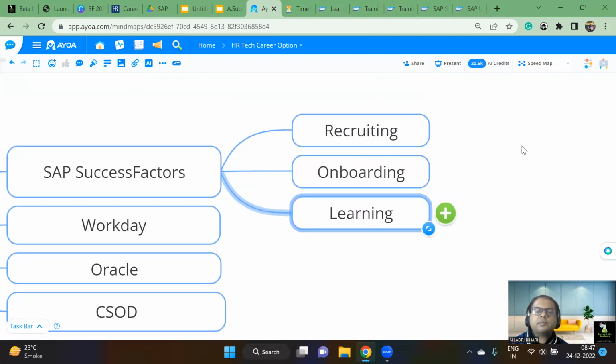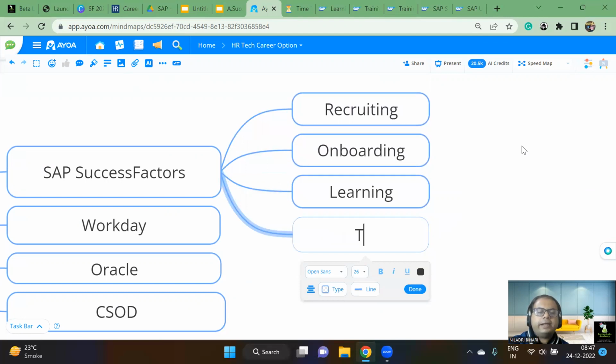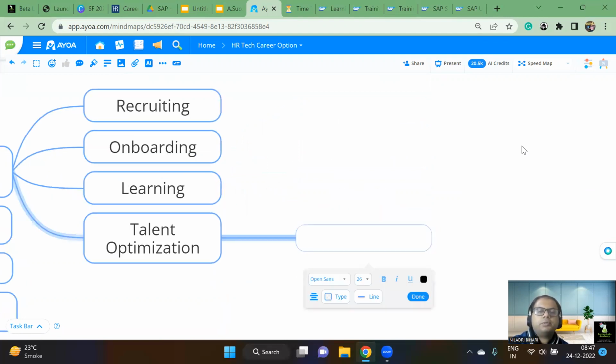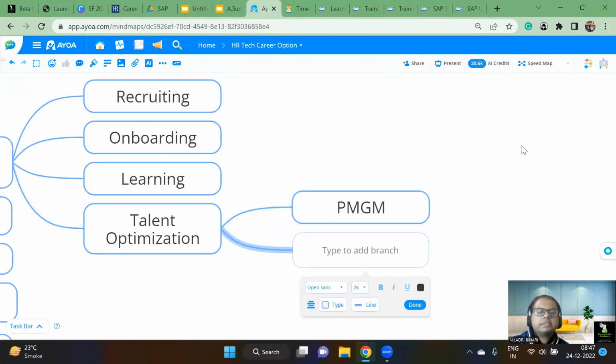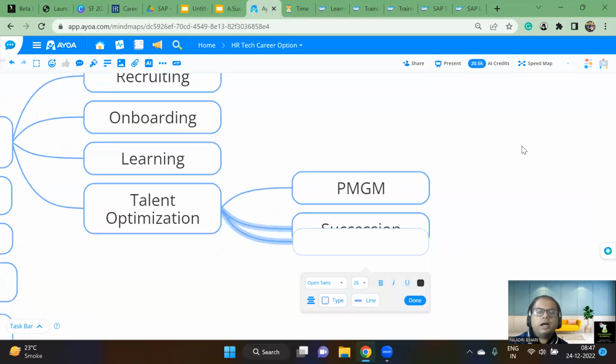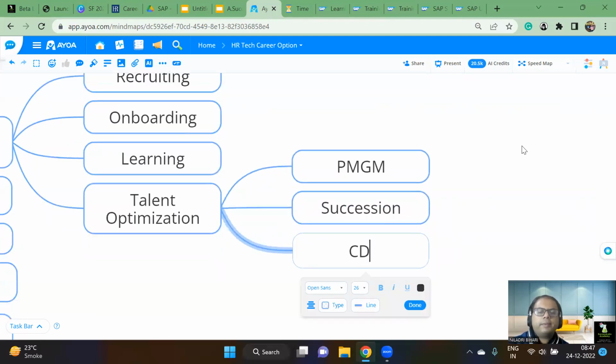Then we do have performance, or you can say talent optimization. There's no such official name; I'm just using this term, talent optimization. Inside that we can have performance management, goal management, succession, then career development planning and mentoring, right? So there are so many modules.